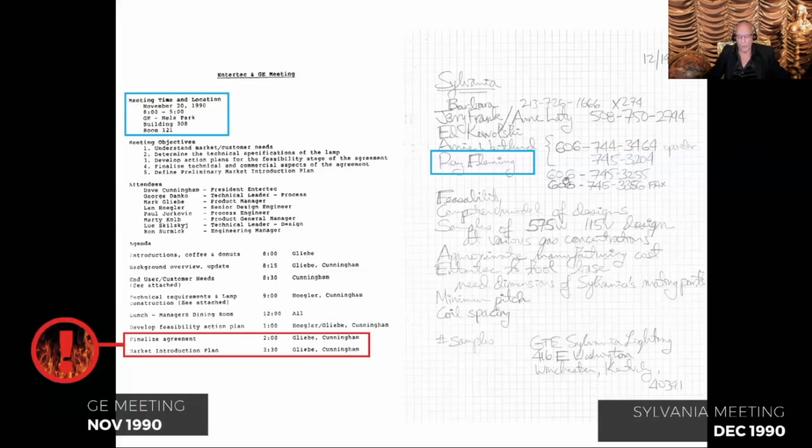The arrangement was a 30-page contract with Sylvania because they're a large company, but I retained patent control. They only got a non-exclusive license, and a part of the agreement was that the lamp could not be sold for more than $19, which addressed the issue that had come up with GE.